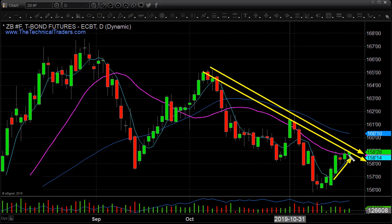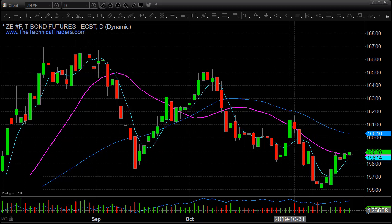It's testing the 20-day. If we start to break the 20-day and break this falling down trend line, overall momentum is starting to shift to the upside, and we could start to see more money move into the safe havens in anticipation of a market correction.